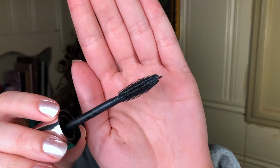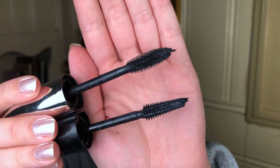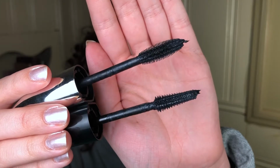So this is the one that I'm almost done with. This is the cone shaped. It looks like a pine cone. This is also cone shape, but more like a funnel. So the top one is the usual, the regular Bambi Eye, and the bottom one is the Bambi Eye oversized.